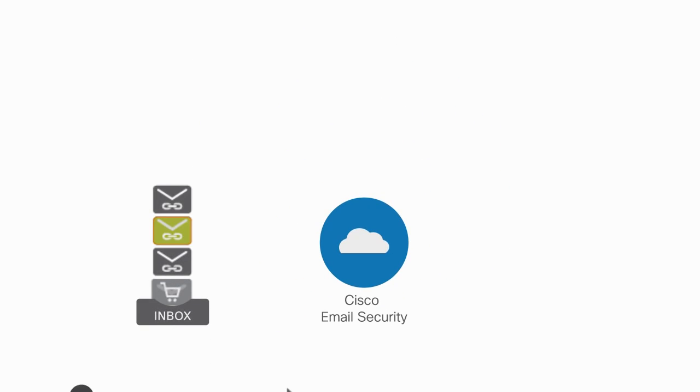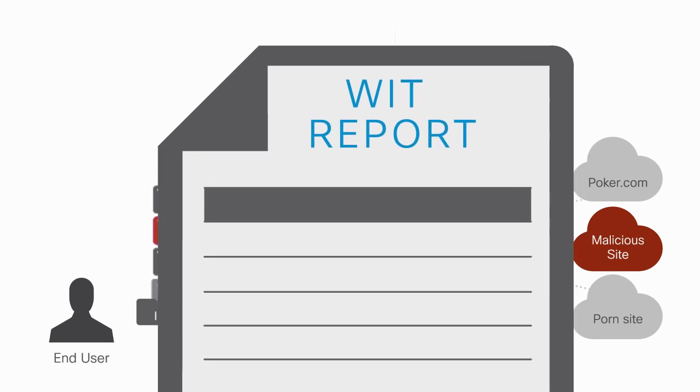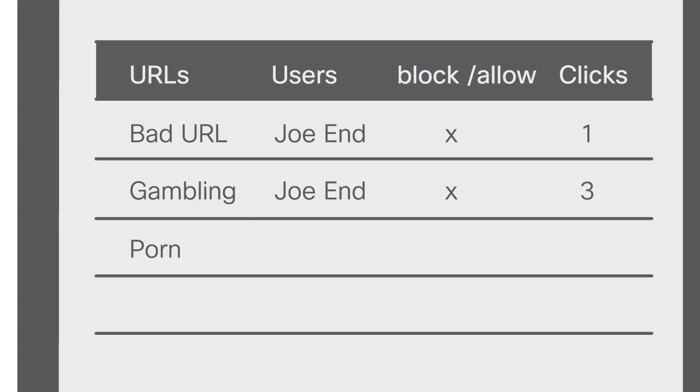And with web interaction tracking, you can determine which user clicked on a link, when, and what site they went to, and identify the origin of a blended attack. You can also investigate user activity, such as when a user clicks on a link to a gambling site or sends email with inappropriate content.